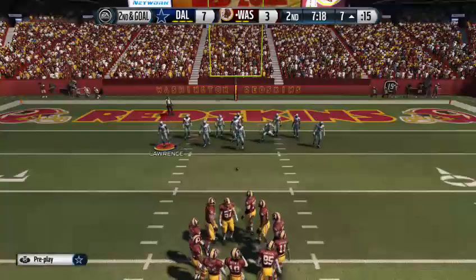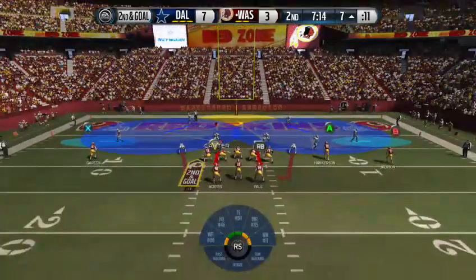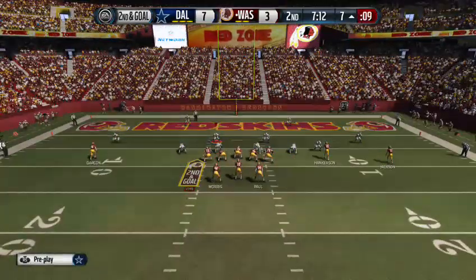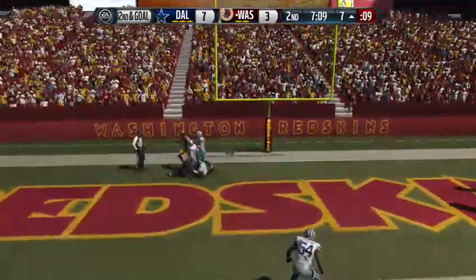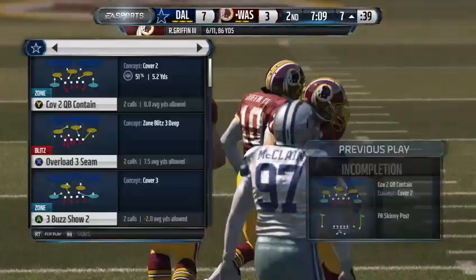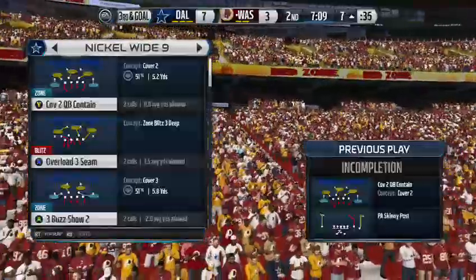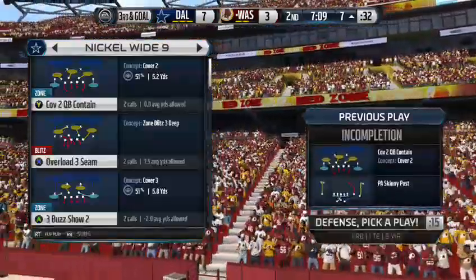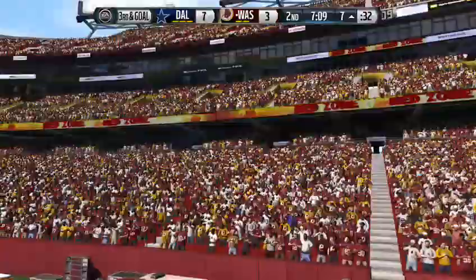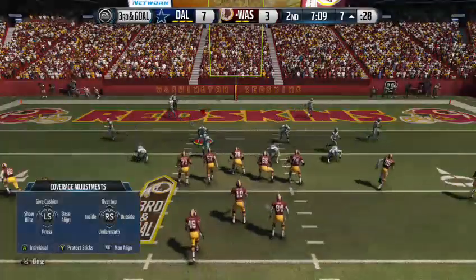Second down here. Griffin's got it on the play action. Almost intercepted. When you see this cover two defense as a quarterback, you got to know where to throw the football. That time he did not make a good decision. You got to throw it sometimes deep down the middle. The safeties are not there. They're outside. He did not take advantage of that coverage that time.